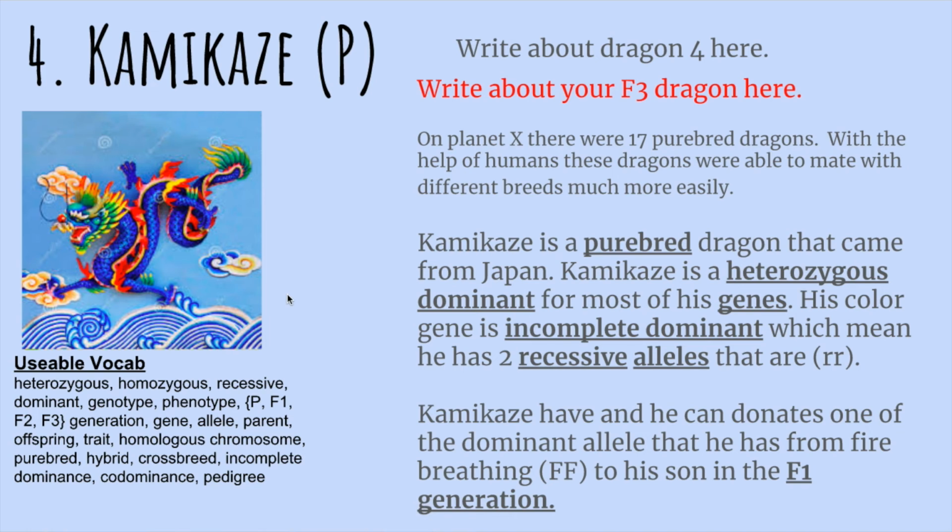And this is Kamikaze, one of the 7 purebred dragons, and Kamikaze came from Japan. Kamikaze is heterozygote dominant for most of his genes. His color gene is incomplete dominant, which means he has 2 recessive alleles, little r and little r. Kamikaze can donate one of the dominant alleles that he has from the fire breathing, capital F and capital F, to his son in the F1 generation.